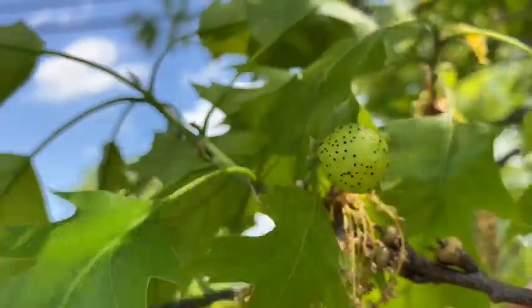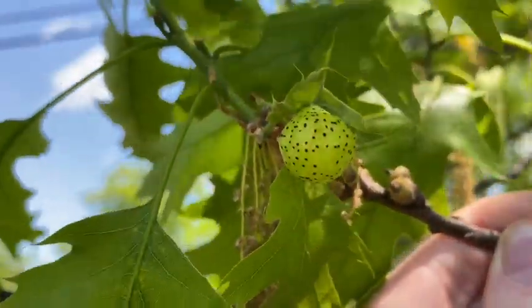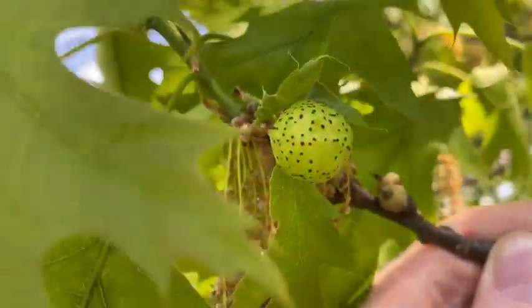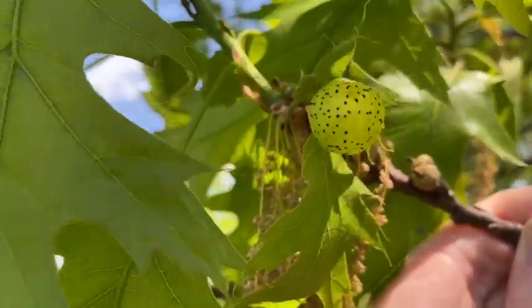Eventually it'll turn brown, and as I hike, I often find them in the fall and the late summer on the trail sides underneath oak trees. Oak trees are very popular for this. And you can often pick one up and see the hole where the larva came out of.